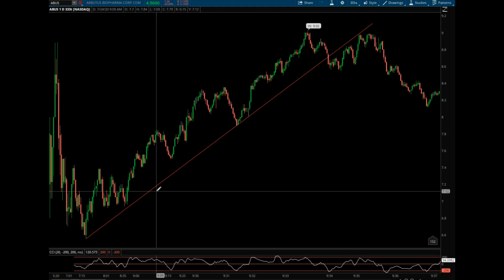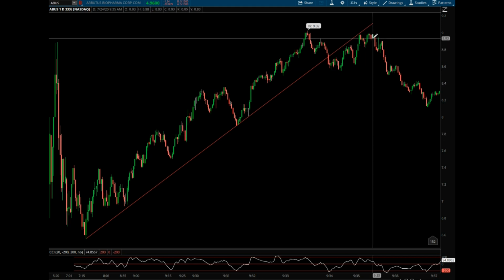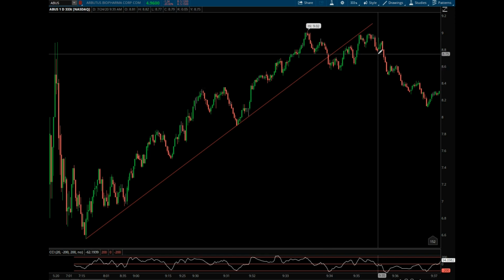If you were watching the tick chart and you wanted to trade more carefully, you could have used this as a setup.